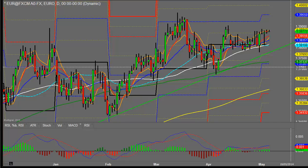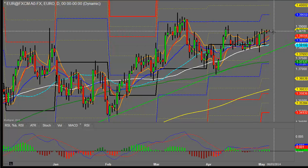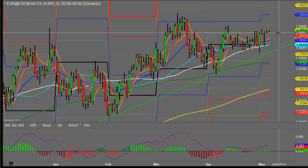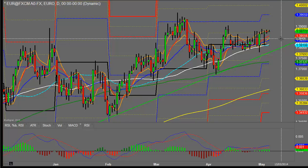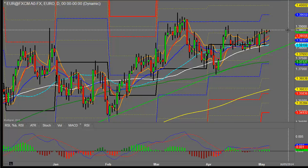Okay, looking at the euro dollar first, and as you can see, yesterday was an absolutely minuscule day in terms of price movement with the London markets closed for the bank holiday. There was very little movement. I still think coming up for the next day or two, we would get a continuation of this relatively small range, or these sort of small ranges. There is a chance that we could see a break of the highs here at some point.